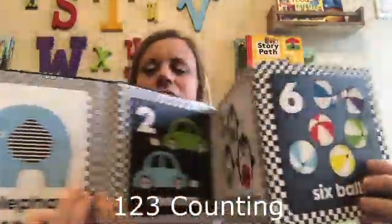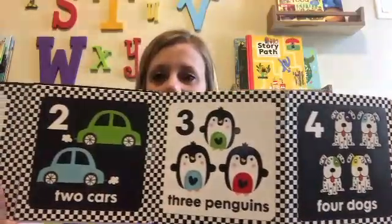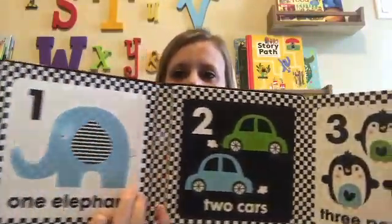Then we have our Tummy Time books. This is 1, 2, 3 counting. What is so cool about these is that they are fold out books. So they can stand up and fan out in front of them as they are doing tummy time, and it helps encourage them to pick up their heads and build that neck strength.